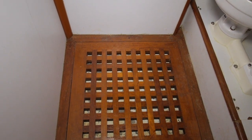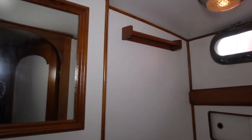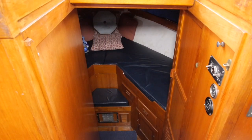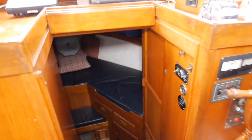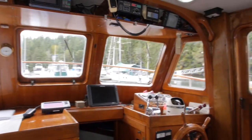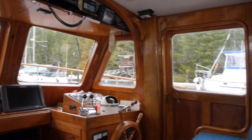So from this space, this has private doors that connect to the salon, and you'll be able to seal them off and have privacy in this cabin. And we'll move up now from the forward cabin to the pilot house and the main salon. The pilot house has wraparound windows.